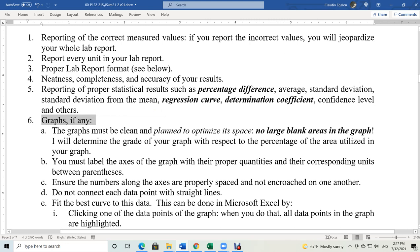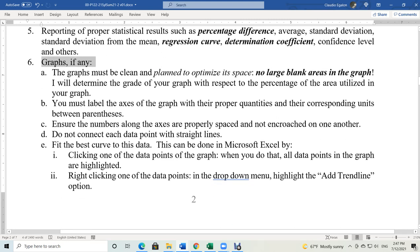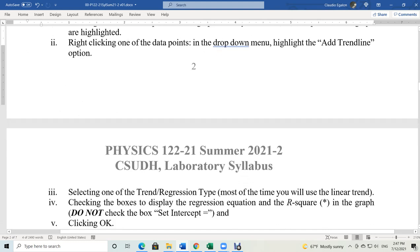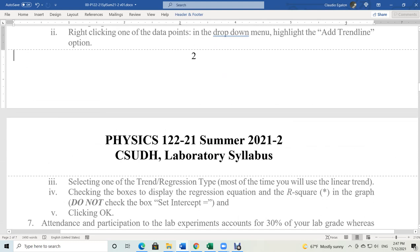Graphs. At this point, since you took Physics 120, you should know how to do graphs in Excel. But here are the instructions on how to do graphing. I can do an example shortly. Oh, let's see here.